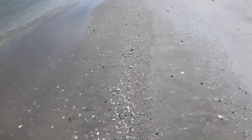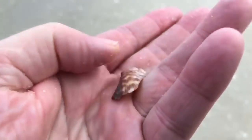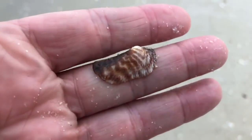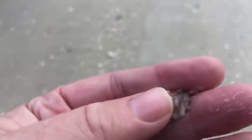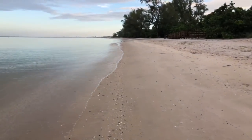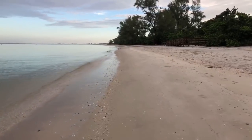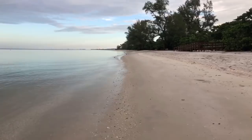Here's a little baby turkey wing shell. A little baby turkey wing. Yeah, the turtles have been hatching for the past several months. However, the majority of the nests now are getting destroyed by hungry raccoons.